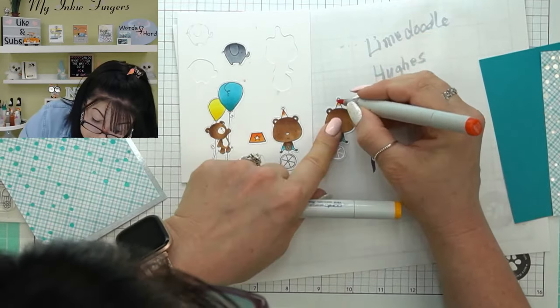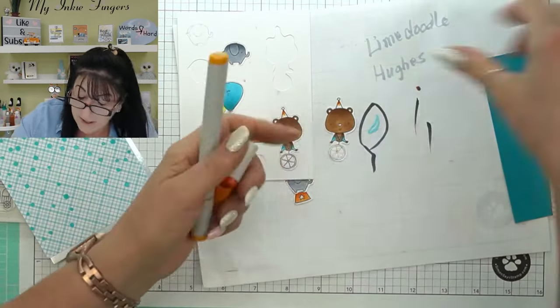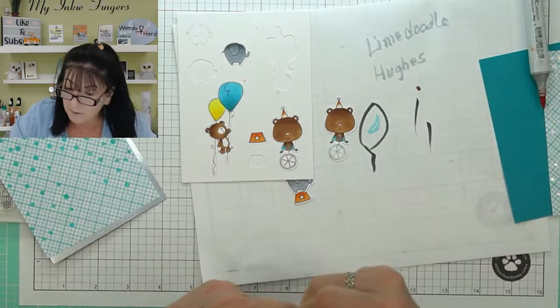Getting yellow and orange under my nail already, but that's okay. Nail day's tomorrow. No, not this one. This one.